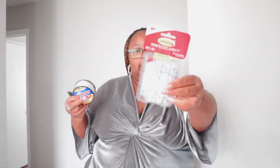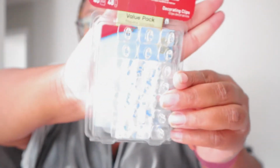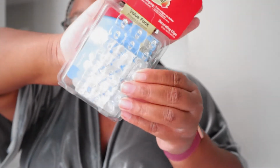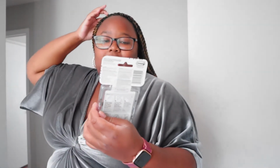I also bought these command hooks, so they're clear. So you guys can see that. Come on, focus. Focus for me. There we go. So I bought these command hooks. These are about $5. They're very clear, so I'm hoping that it will help with giving that floating candle effect.